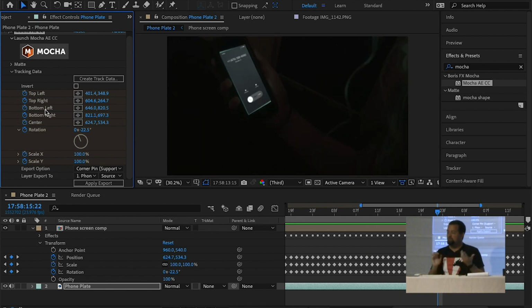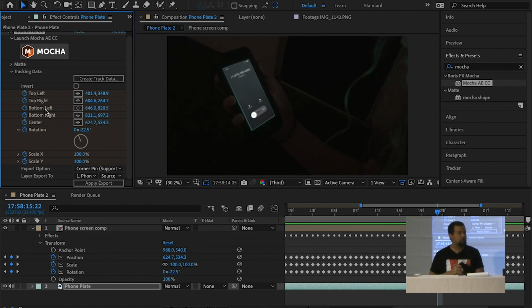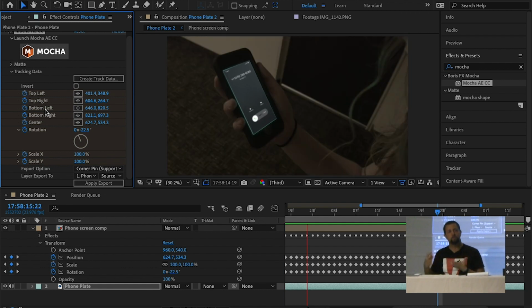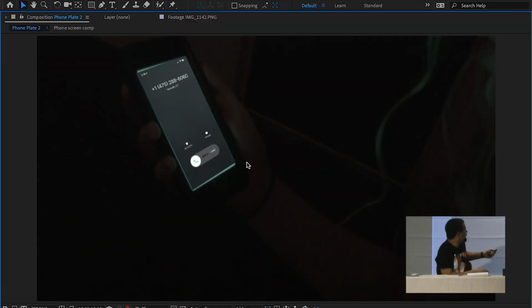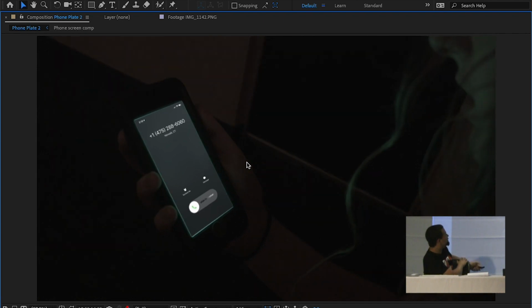All right, so it's there. It looks kind of pasted on, though. It doesn't really match the scene. Well, there are a few additional steps that you can take. Number one, as you can see, you still see that green border. Kind of looks, not very convincing.